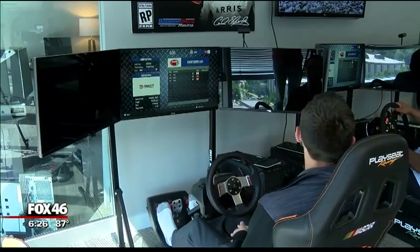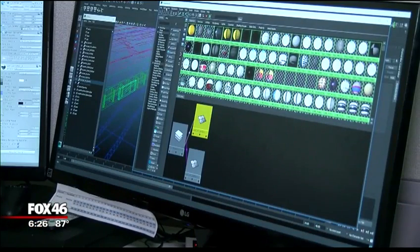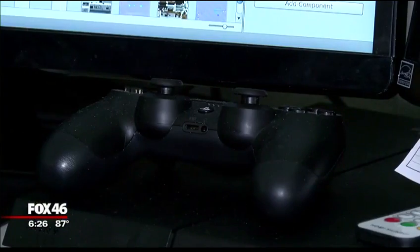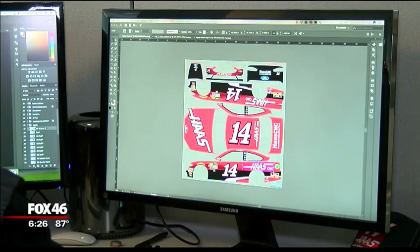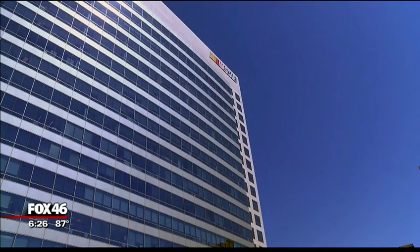And although the team is always testing out their newest work, some of the youngest fans of the game still offer input, including CEO Paul Brooks' own son. They actually teach me quite a bit about gaming and what we should be doing or what we're not doing that other games are doing. In Uptown, Brett Baldeck, Fox 46 Charlotte.